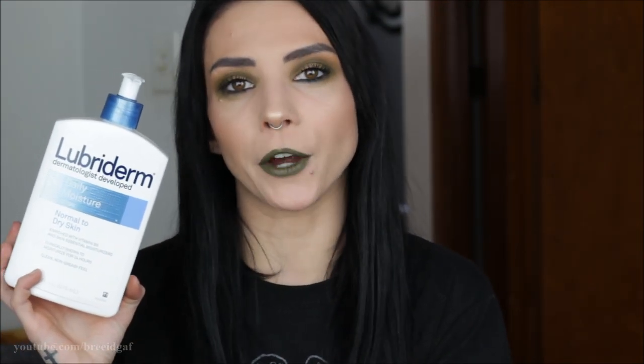So Lubriderm lotion is really, really good for tattoos as well, because after the first initial few days to a week of using the Aquaphor, again, depending on the size and location of the tattoo, you can switch to Lubriderm. This is pretty much the same thing, but it's a little less messy. It basically does the same thing. It will moisturize the area. It will help the peeling process go smoother.